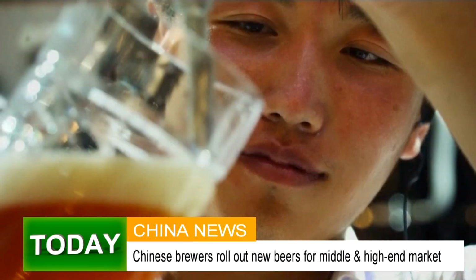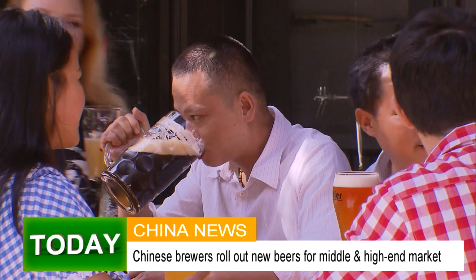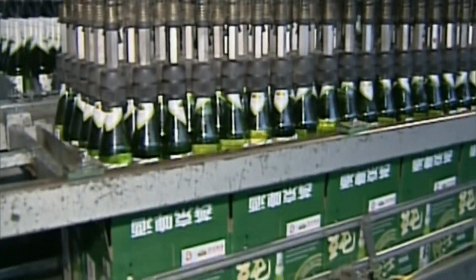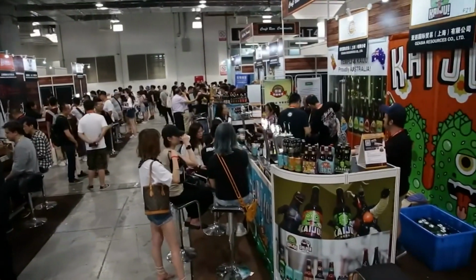Whether it tastes great or is less filling, China's beer drinkers now want a better brew. In the past, the buzz was all about cheaper domestic brands, but now consumers have more options when buying.